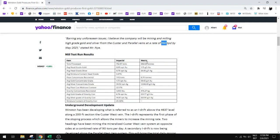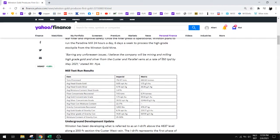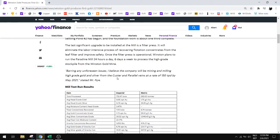Okay, so these are the numbers. And the underground update says that we are now at 90 tons per day, going to 120 tons per day. And we will probably need to go to 150 tons per day, otherwise there won't be any feed. So that's also progressing. So I'm very encouraged by these results.